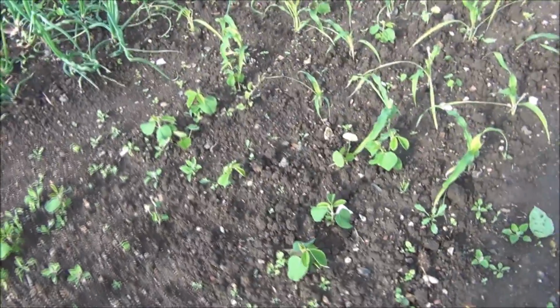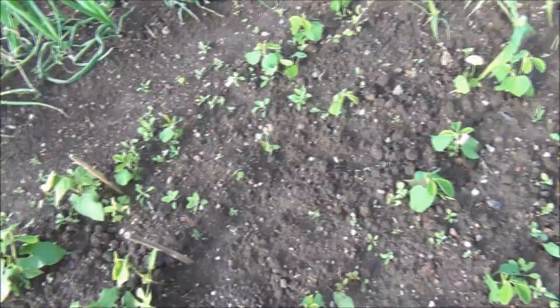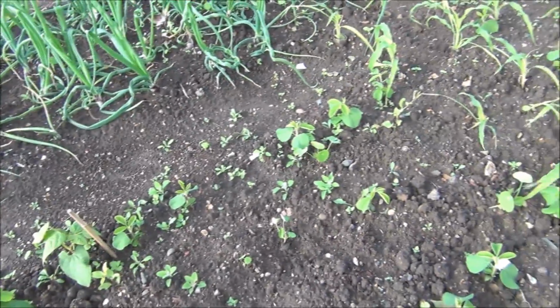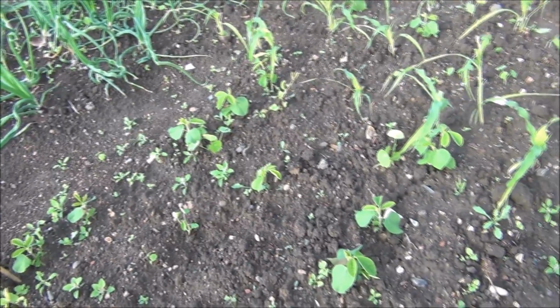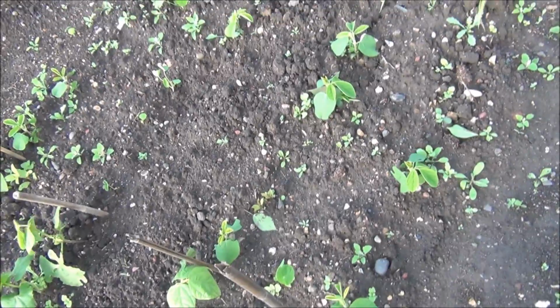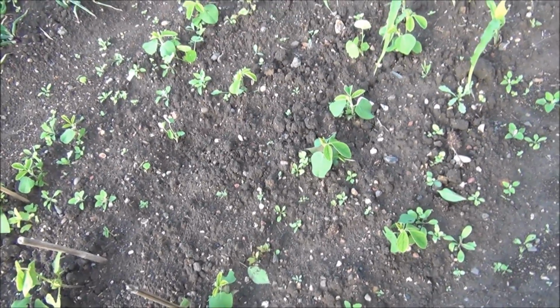Slightly poorer germination here with the edamame. They are coming, oh look, they're coming with all the weeds too. Nasturtiums and fat hen everywhere. Oh wow, it's fine, isn't it? Like I say, at this time of year I have to prioritise my planting over weeding.